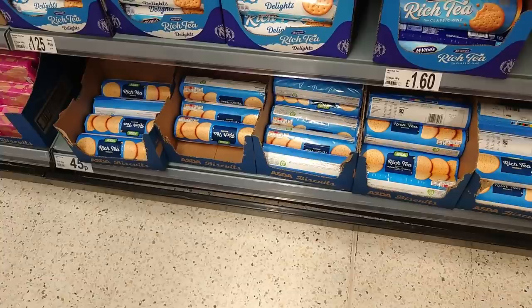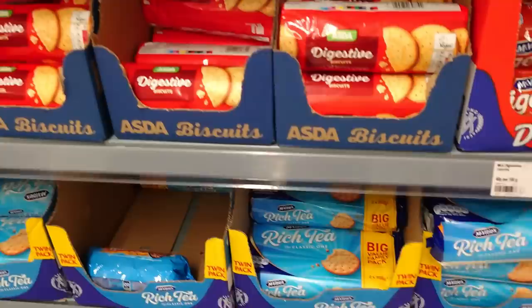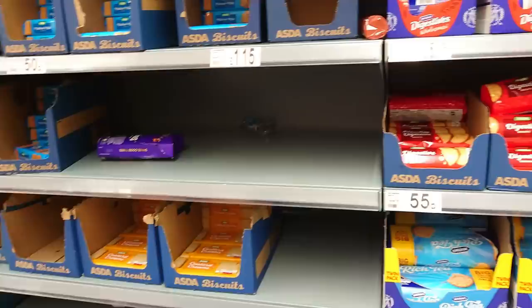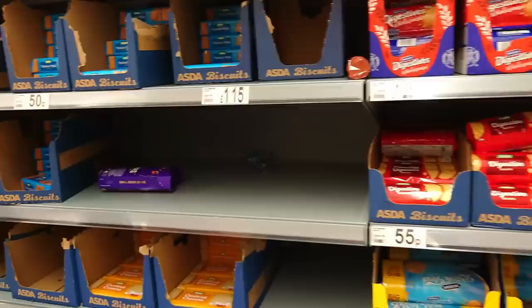Asda, for some reason, are better than most supermarkets when it comes to labelling their own biscuits. So their own rich tea, their own digestives, and their own ginger nuts are all clearly marked vegan. And I think the Bourbons were, but they don't seem to have any in at the moment. But check that, because that might have changed. Last time I saw them in here, they were clearly marked vegan.